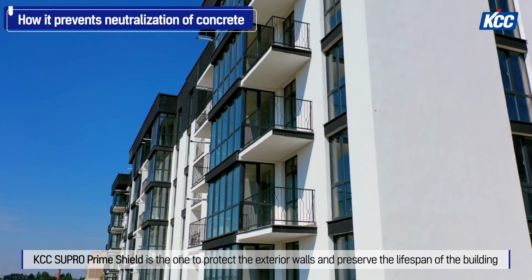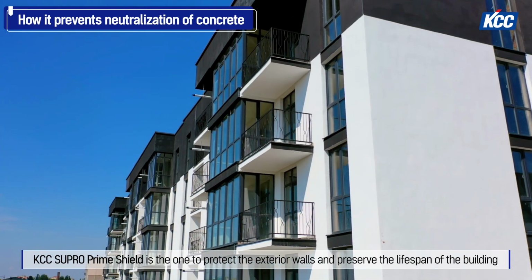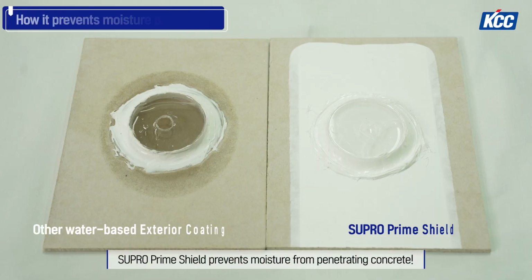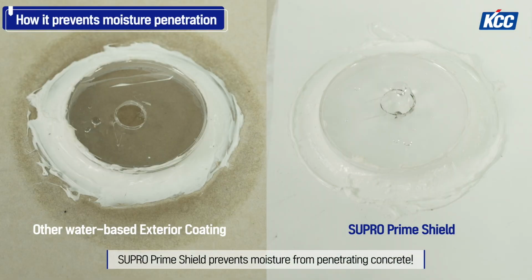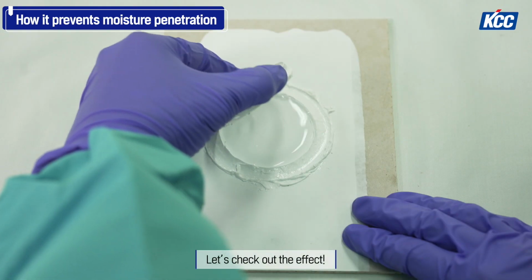KCC Supro Prime Shield is the one to protect the exterior walls and preserve the lifespan of the building. Supro Prime Shield prevents moisture from penetrating concrete. Let's check out the effect.